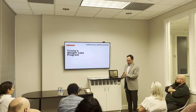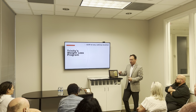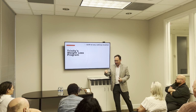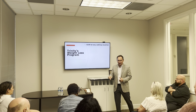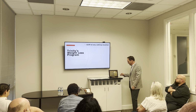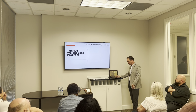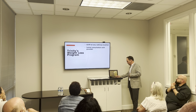So when you scan that, it asks you how you're going to pay. One of the options is you're going to pay today at LabCorp, and the bottom option says, I've already paid a provider for this. You click that and they go, great. They know that anyway, they know it's on the lab requisition. But that's what I remember because I did it, and that's what it looked like. The initial consultation with the provider.